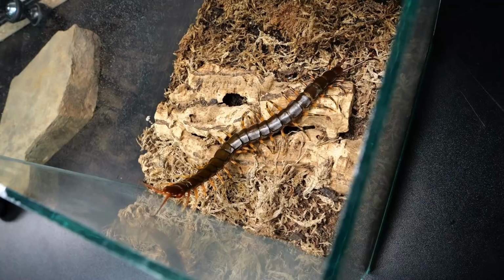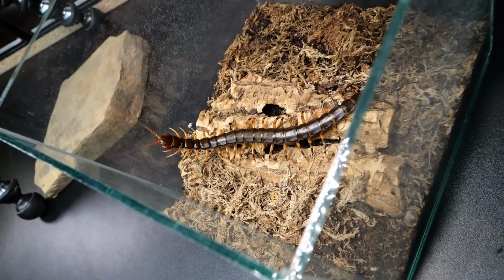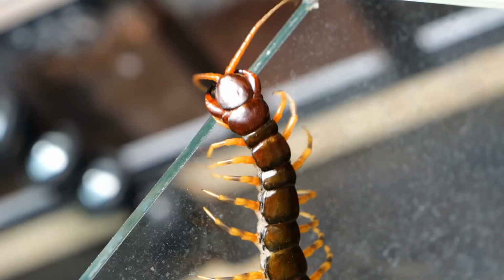Oh yes, so we will build an enclosure for her. And then we will do a time jump so we can actually feed her in her new enclosure and see how she set everything up, if she dug her hide or something like that.